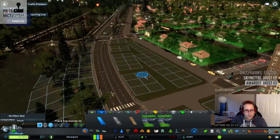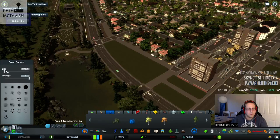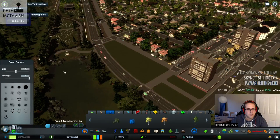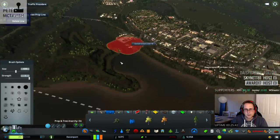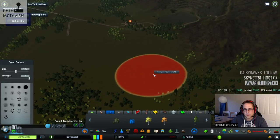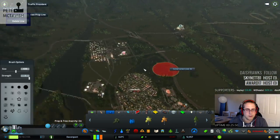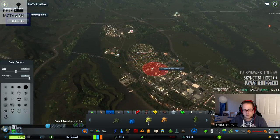Oh yeah, to remove trees, is it the more beautification mod? So just do this. Whack that up to a big circle like so. And then we'll find some trees that we don't like, and then just right click. And that's how you do those. That is how you do those, so.